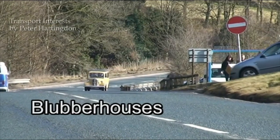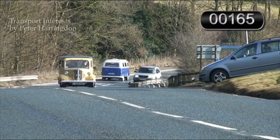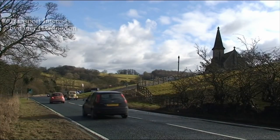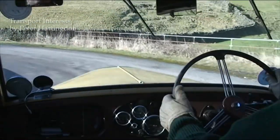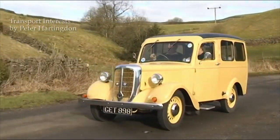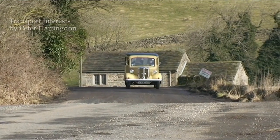The test route passes Blubberhouses once again, but on this occasion we are heading west along the A59 to Skipton. John's Bradford is now travelling along the original route of the A59, this short section having been bypassed by a new, straightened section of this busy road.